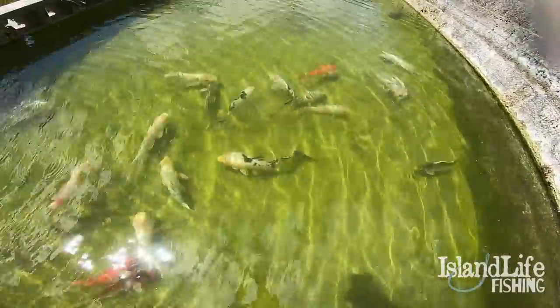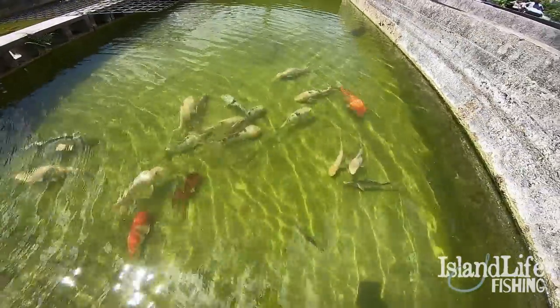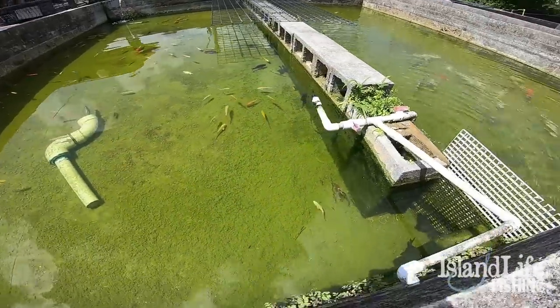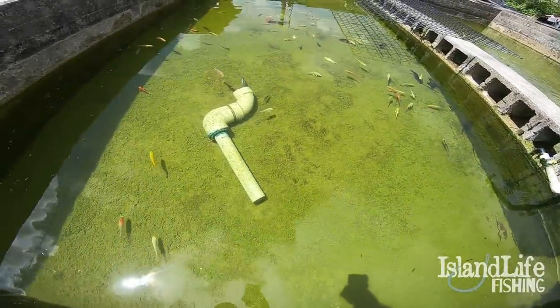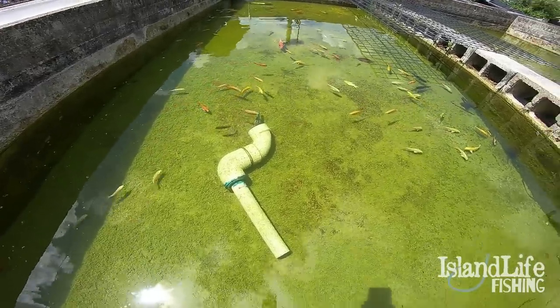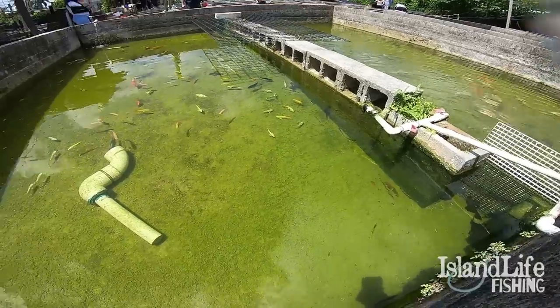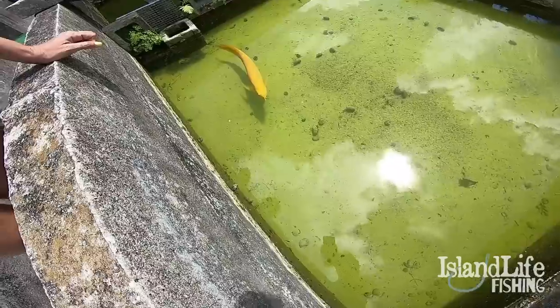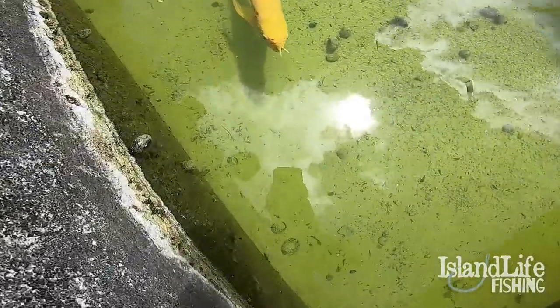Kois. Bunch of koi fish right here. Loads of them. Bunch of electric blue acaras. Some African cichlids. This is a whole mix right here. We got a bunch of baby kois. Some cichlids.